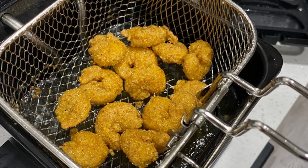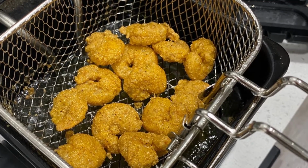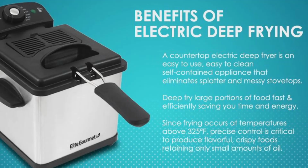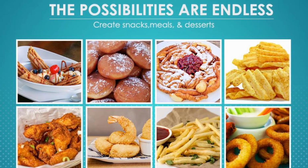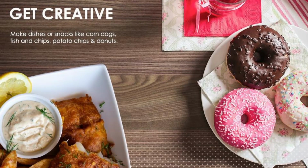Cleaning up after frying can often be a daunting task, but not with this fryer. The nonstick inner container is fully immersible, making it easy to clean. The fry basket, lid, and oil pan are all dishwasher-safe, saving you time and effort in the kitchen. Additionally, the heating element is removable, allowing for easy access when it's time to clean the fryer thoroughly.